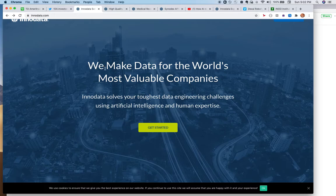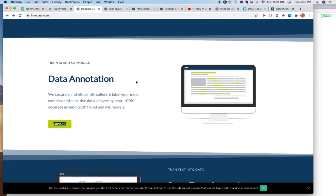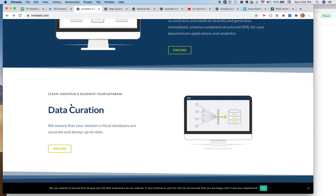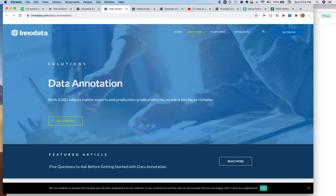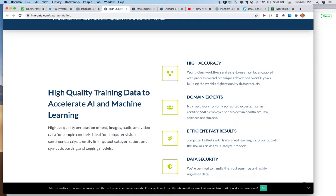As you can see here, we make the data for the world's most valuable companies. I'll show what data annotation, data transformation, and data curation are. This is where they manipulate data so that it can be used for multiple purposes. On data annotation, a lot of people work on production-grade platforms. They annotate data for high quality training and to accelerate AI and machine learning. The most important piece in AI and machine learning is having high quality data, because AI is nothing but tuning by annotating the data. So how do they annotate the data?